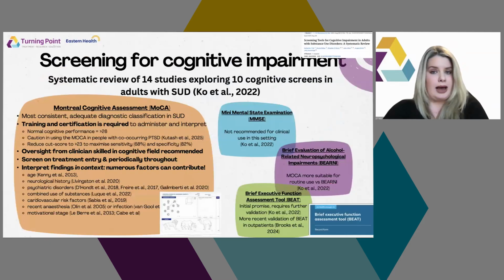One other more objective way of possibly recognizing cognitive impairment is screening for it. So there was a systematic review done relatively recently that looked at 14 different studies, exploring 10 different cognitive screens. That was essentially looking at the diagnostic accuracy of cognitive screening tools in these populations. The recommendation from that review was that one particular screen, known as the MOCA or the Montreal Cognitive Assessment, was the most recommended for use. It shows the most consistent and adequate diagnostic classification.